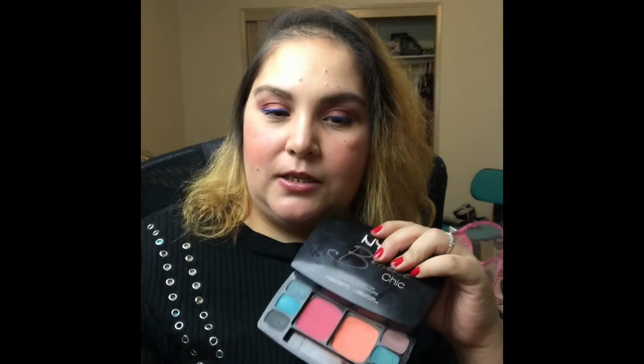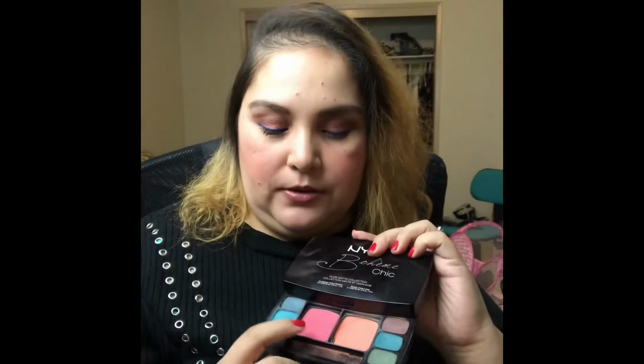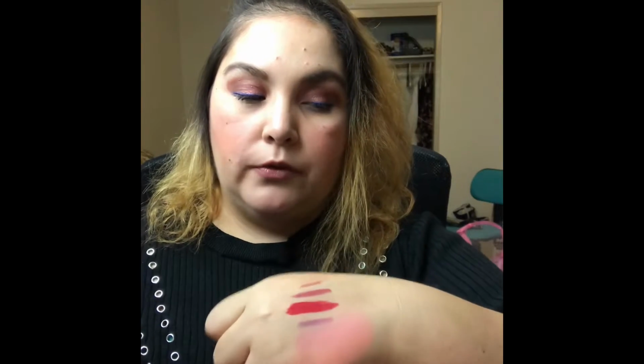Now, let's get to the hard stuff. This is the NYX Bohème Chic palette. It is terrible. The eyeshadows in here are terrible. The blushes are fantastic. So I've been using this during the winter, and then this is going to be my spring summer blush, and sometimes I mix the two. So this is like a peachy coral. I don't think you can see. There we go. So it's like a peachy coral, and then this is more like a cool toned pink. And I really like mixing them together because then you get this kind of cool mauve-y tone, and that's really pretty.